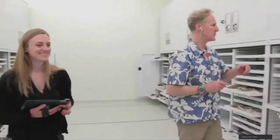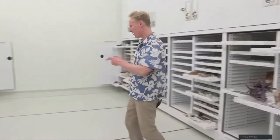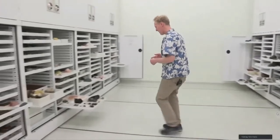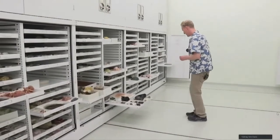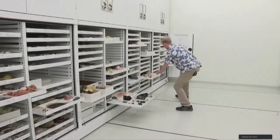Do you guys have obsidian, and if so, how does it form? Oh, yes, we do. So obsidian, the question is, do we have any obsidian and how it forms? And we sure do. And I think there are a couple of pieces over here. And I'm gonna see if I can find one.